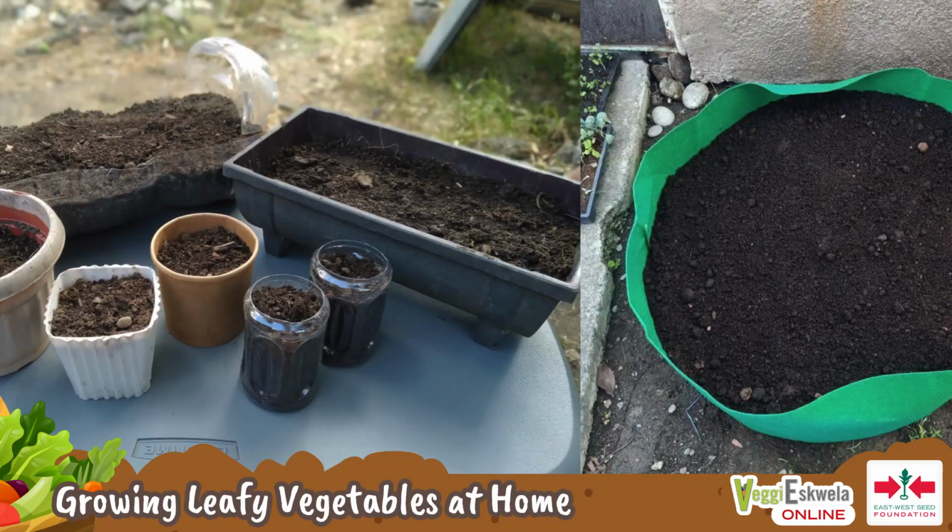We can also sow directly to a permanent container for your leafy vegetables. Any container can become a productive mini garden for your leafy vegetables. A container must be stable enough to support the plants when they are fully grown. Even plastic cups will do, but this may need support to remain standing.